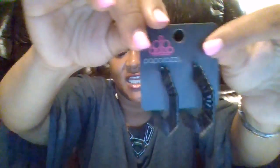Next, we have this geometric shape hoop earring. And so it has like wicker material. This is E22, and this is black.